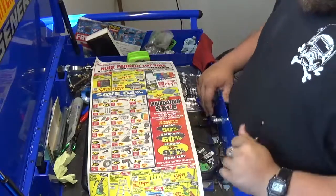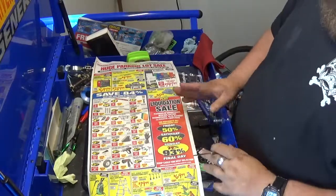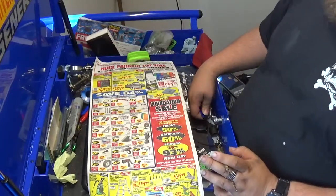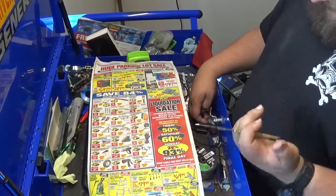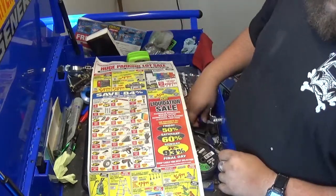1500 watt dual temperature heat gun. As I've said before, folks, they're a great gun, and I've had mine on for over an hour at a time, so they are a pretty durable unit for what they are.